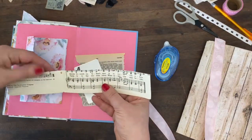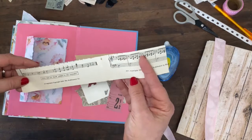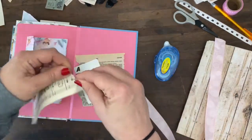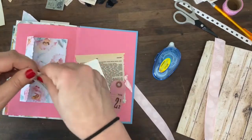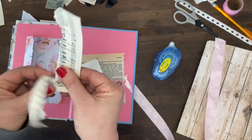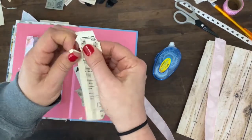What's this say? I always like to look and see what it says on there. It's any inspiration to me, but this one, you can't really. So we're just going to make the words, or the notes.